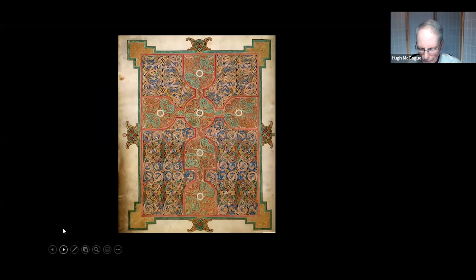Now we'll continue with the main body of our presentation. I introduced that we'll be speaking about the Lindisfarne Gospels and the Book of Kells. And we'll start here with one of what are called the cross carpet pages of the Lindisfarne Gospels. You notice that there's a great cross here with tremendous weaving designs in it.